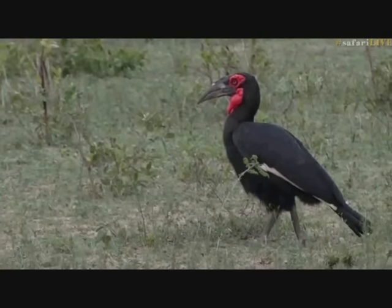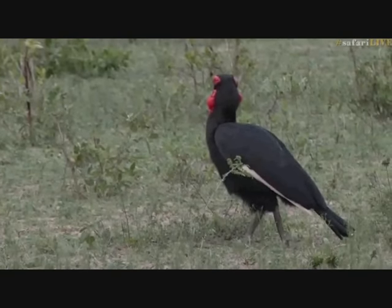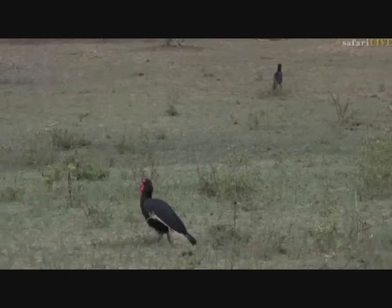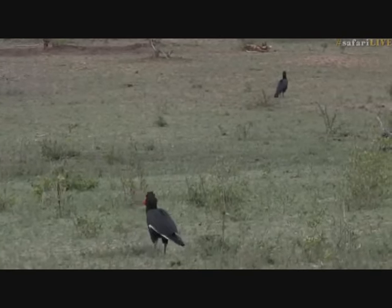This is a magnificent male. Absolutely magnificent. See, incredibly powerful legs built for kicking. And there is number 2. Pretty sure that's the female. It's either a female or a juvenile, but it looks like a female to me.